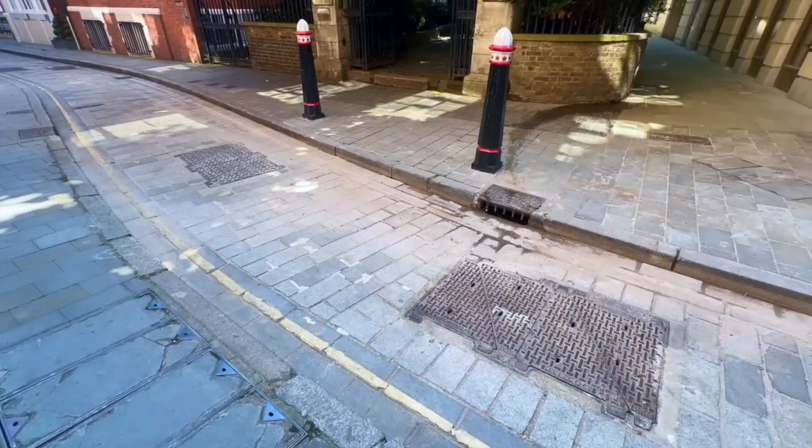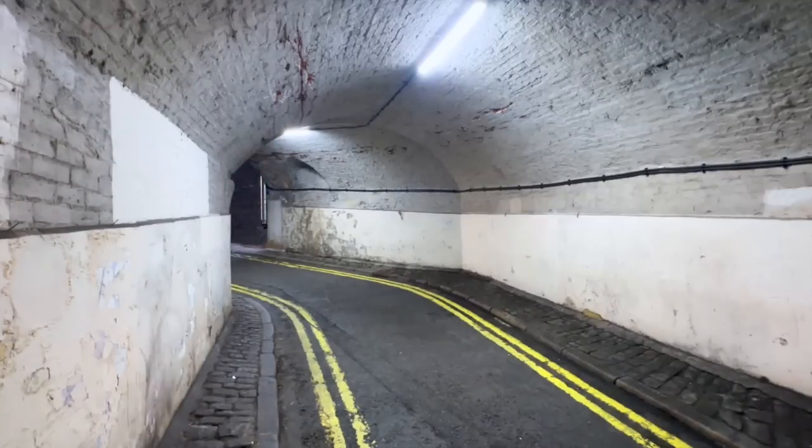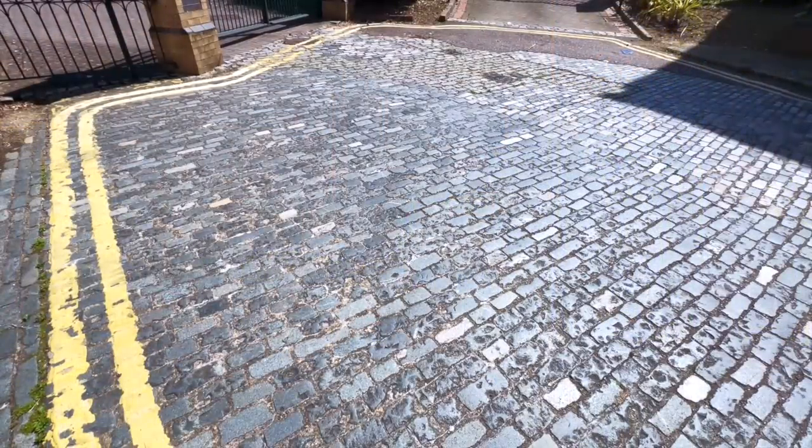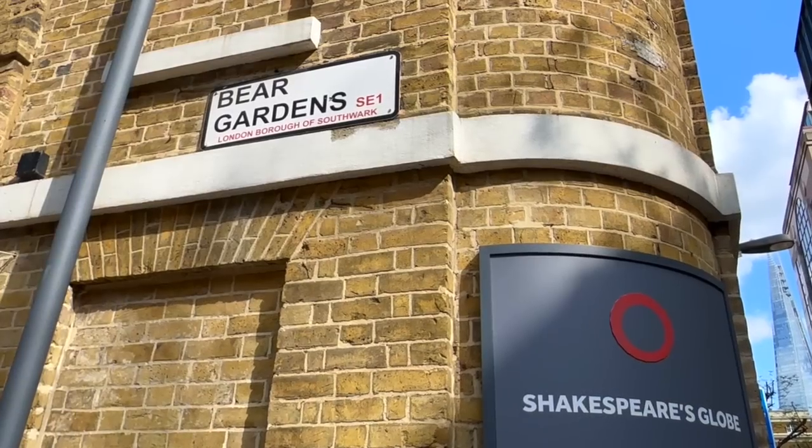Some twist and turn along ancient paths. Several pass through eerie-looking tunnels. Lots are long, plenty are cobbled, and there are many whose very name offers a tantalising window into the past.